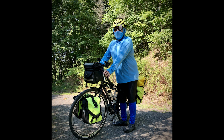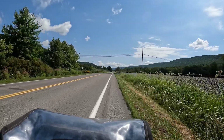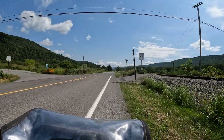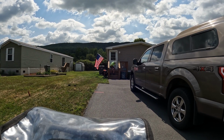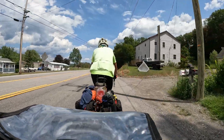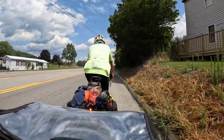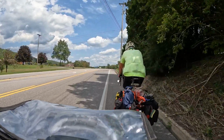I've recently been on antibiotics, sensitive to the sun, so here I am all geared up to ride with Bill at my house. And now we're headed northeast on Highway 220 towards Bald Eagle Lake. We're waiting at one of Bill's friends' houses to replace a broken pedal on Bill's bicycle. After getting the pedal fixed, Bill and I are back on Highway 220, just west of the Milesburg exit, heading towards the Bald Eagle Lake and our campground for the night.